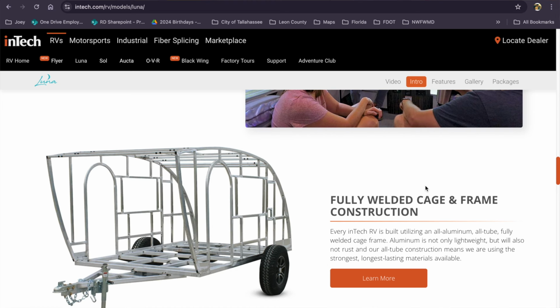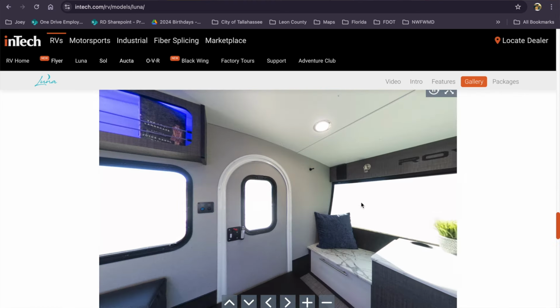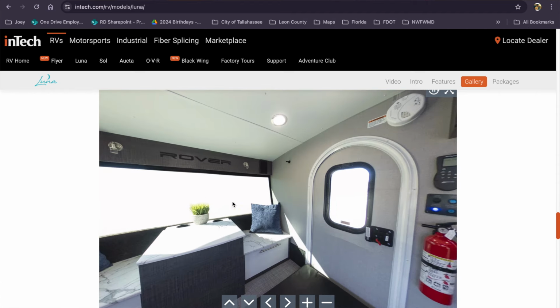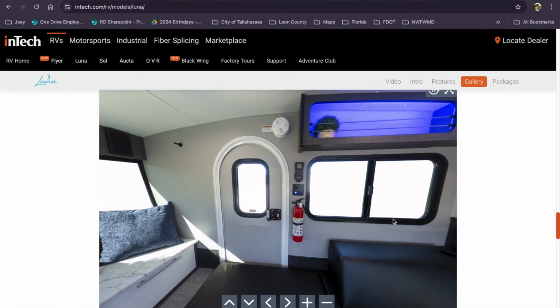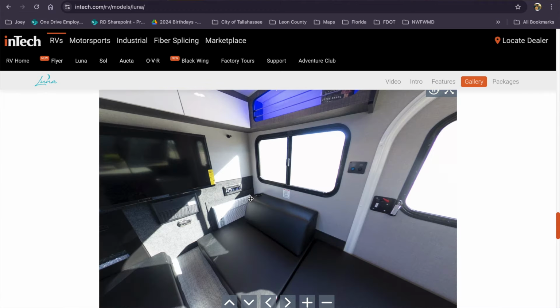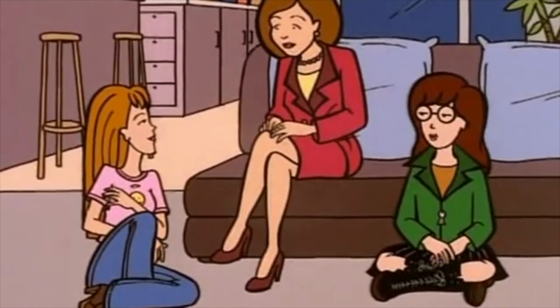So if you look, it's all aluminum cage tubing that they put together. But I really love the look of the Luna and all Intech products, and you can't beat this huge window right in front of the camper. What exactly do you like about it?